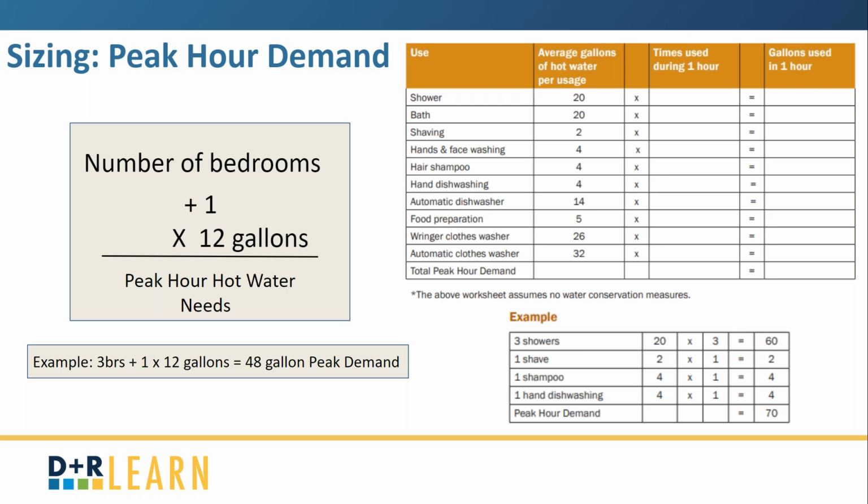On the example on the right, you have average gallons of hot water per use. So if you have a shower, a bath, you're shaving, whatever the activity happens to be, it has an assigned average consumption of hot water. So if you assume that there's 3 people in this example, go down below and you see the example: 3 showers times 20 gallons is 60 gallons, 1 shave, 2 gallons, for 2 more gallons, 1 shampoo, 4 gallons, for 4. You have a total of 70 gallons during peak hour demand. Both houses have 3 people. So one seems to be a little light on the demand, and one seems to be a little heavy.